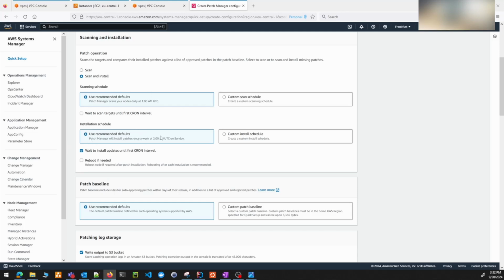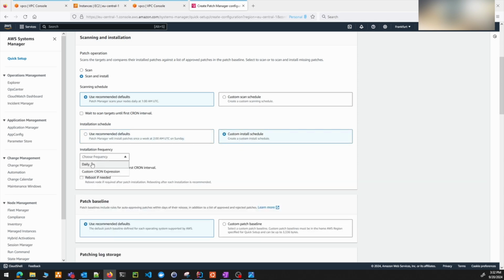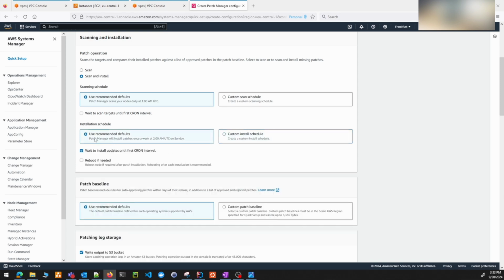I will use the recommended schedule where it says that patch manager installs patches once a week at 2 a.m. UTC on Sunday. You can do it custom as well. You can choose frequency daily, custom cron expression and everything. But for demo purposes, I will choose the recommended defaults. I will anyway run the patch baseline manually just to show you then and there.